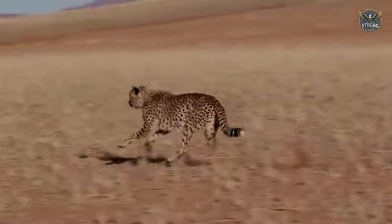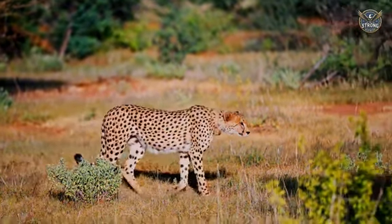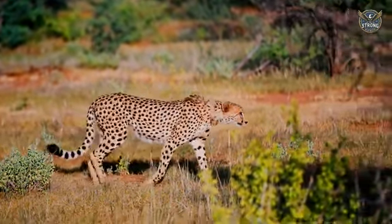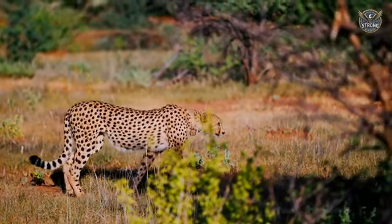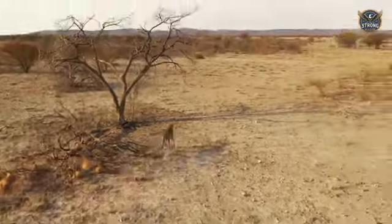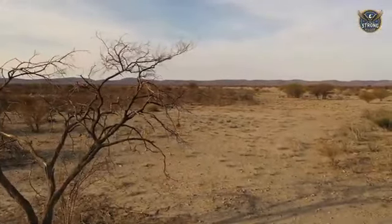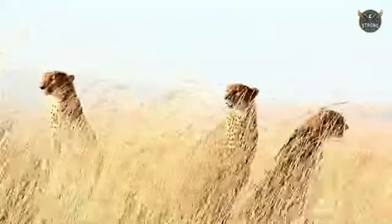Cheetahs, famous for their incredible speed, are the fastest land animals, reaching up to 100 kilometers per hour. These sleek cats rely on short bursts of speed to catch prey, such as gazelles. However, they must close in on their target quickly, as they can only maintain their top speed for a few seconds.